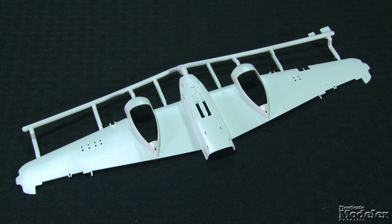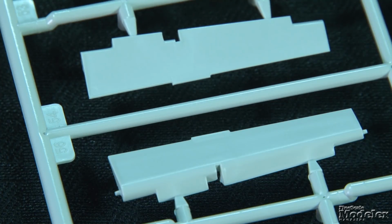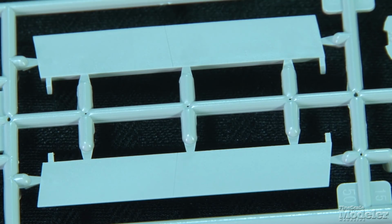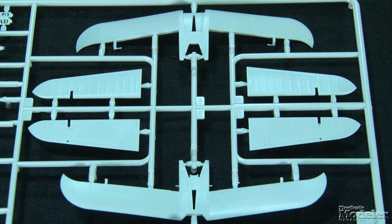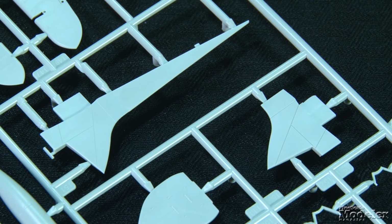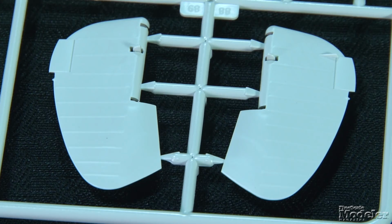The wings comprise a full span lower half with the belly and underside of the nose, and separate upper halves. The ailerons are designed to be movable, and the flaps can be posed open or closed. The latter requires minor surgery. Separate elevators are provided for both styles of horizontal stabilizer. One has larger elevators. Options are also given for the vertical stabilizer both with and without the fillet. The rudder is common to both.